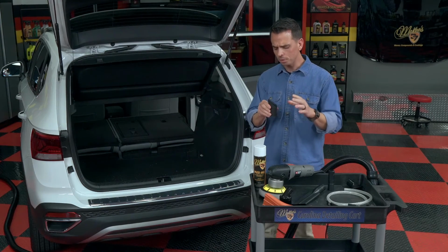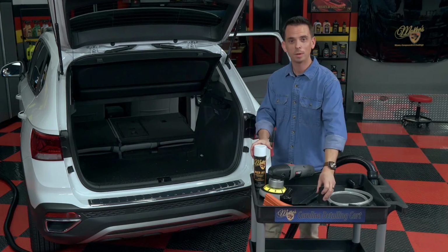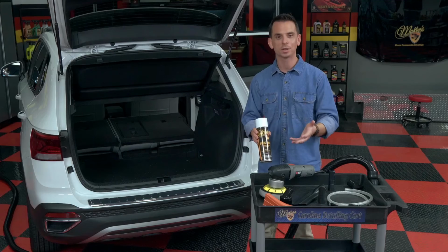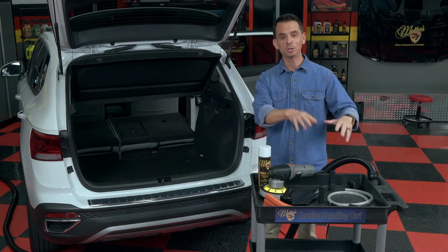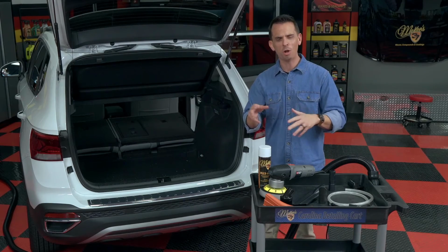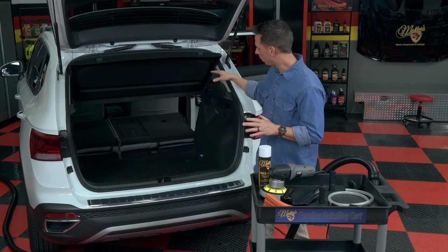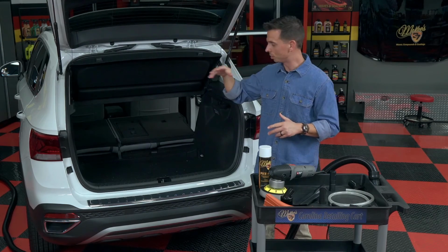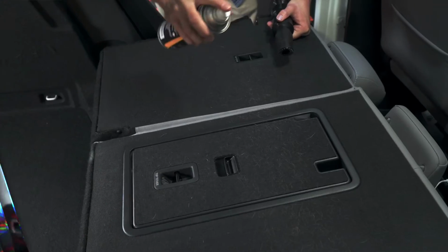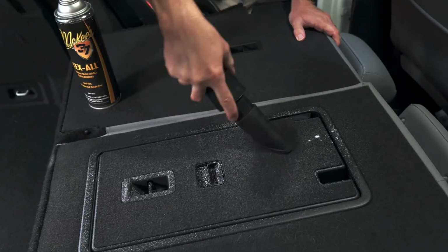Now, there's a technique to using this brush. You might also wonder, how come I have a glass or plastic cleaner on my detailing cart? This is designed to be used in conjunction with the pet hair brush. This is an off-label application. So what you do is on the vehicle where the pet hair is, which in this case is in the back side of my rear seats, which is a carpeted material, you take the aerosol glass cleaner. It only works with an aerosol. It cannot be a regular pump spray.